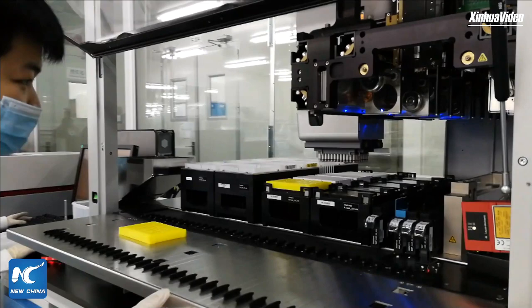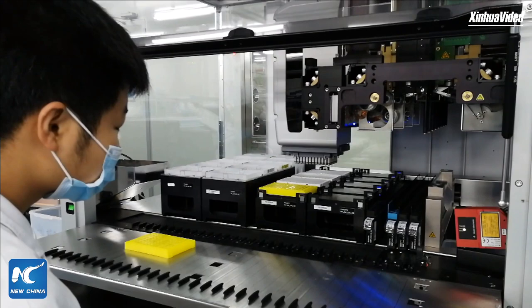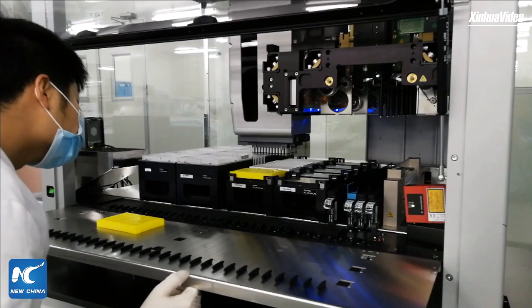And so what is he doing right now? He's adding the samples to the tube, and then the reactions take place there to amplify the DNA. Okay. So for us to get enough DNA, that's the very first step. What is this lady doing?